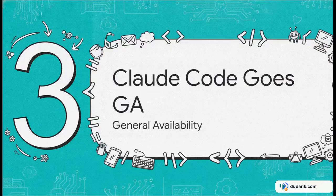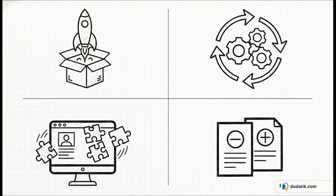Which brings us to Section 3, Claude Code goes GA. So Claude Code has officially moved out of research preview and into general availability. And the updates here, absolutely massive for your daily workflow. First up, GitHub Actions integration. This means Claude Code can now run background tasks right in your CI/CD pipelines. Think catching errors before they merge or doing automated PR reviews while you sleep. How cool is that?